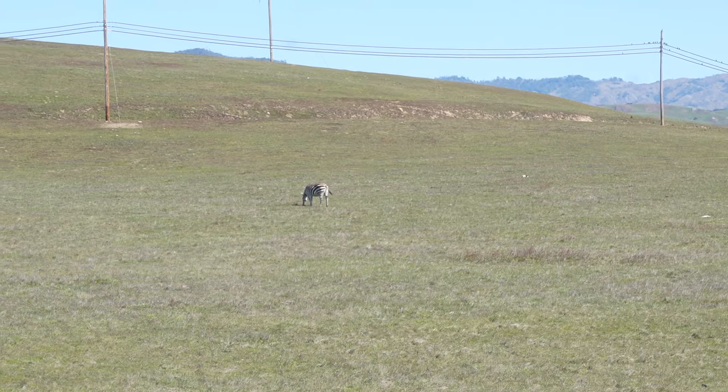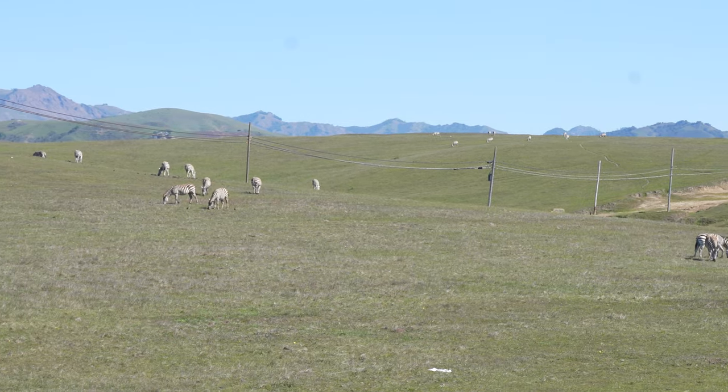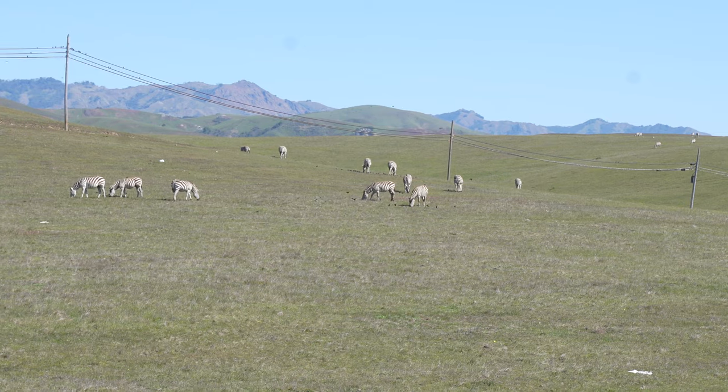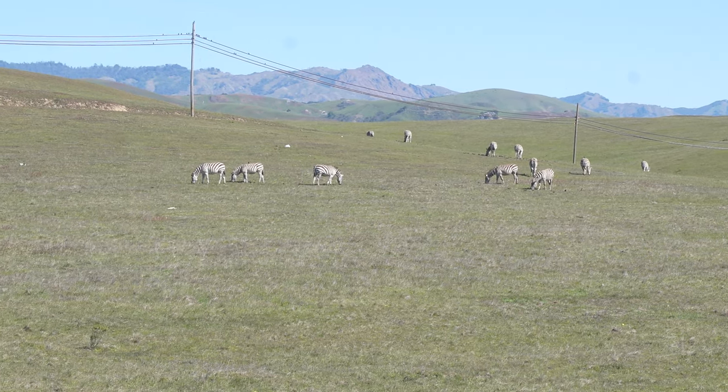On the Pacific Coast Highway, we see this field of animals, and I go, are those zebras? And we're like, yeah. So of course we had to stop. And Randy knows the story that William Randolph Hearst had zebras. These are descendants of those original zebras that Hearst had.